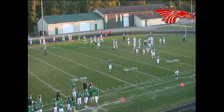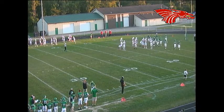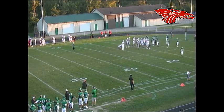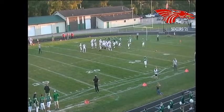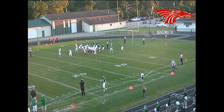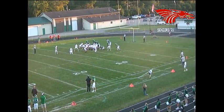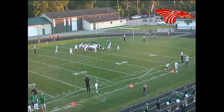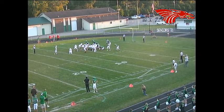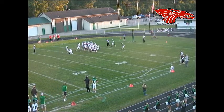He was completely wide open, found a hole right there, probably in the zone. Was able to sit down, and Lincoln Roth put the ball right on him. Aiden Ewers' first touchdown as a Dragon. Oh, yeah, the transfer from Franklin Central. Yeah, all-state defensive back for the Flashes last season, and makes a quick impression here at New Palestine.